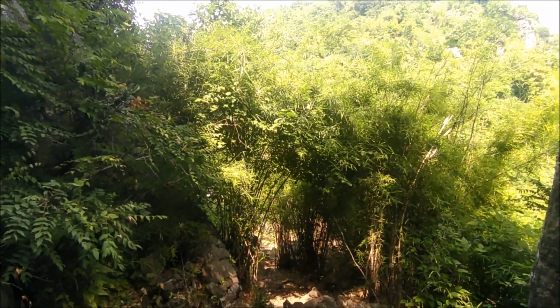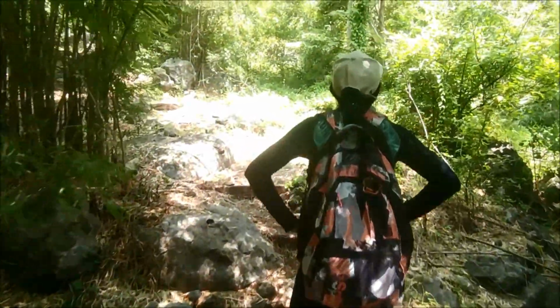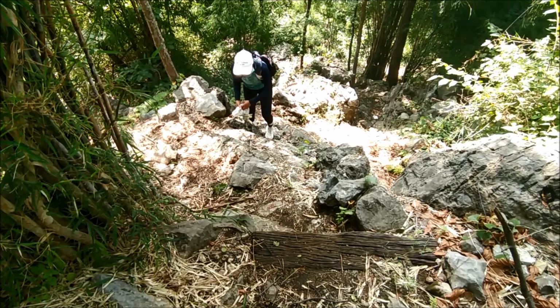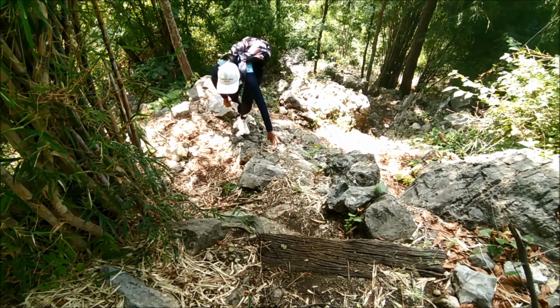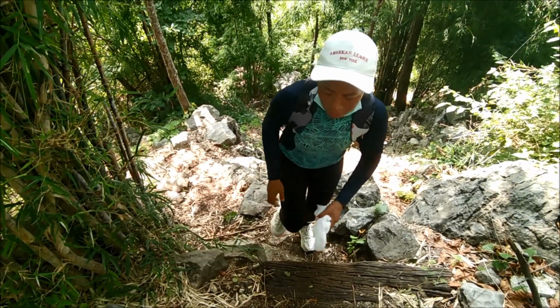There won't be any trash bins, no facilities at all on the way. So bring everything and make sure you take it away again. The whole area is really, really clean, so it would be a shame to drop any waste there.